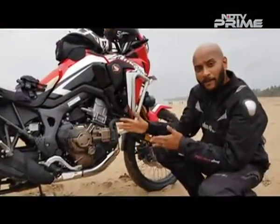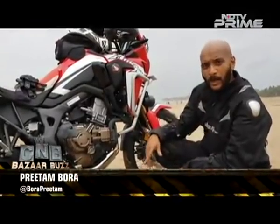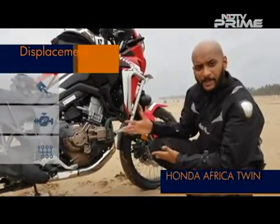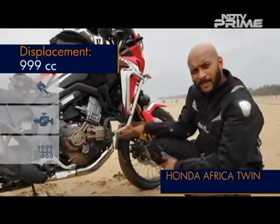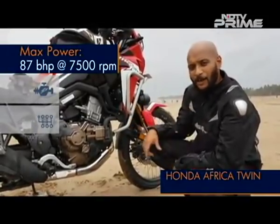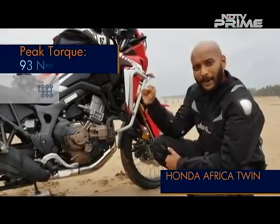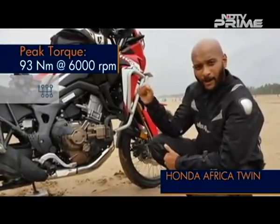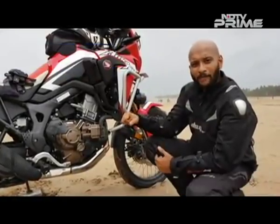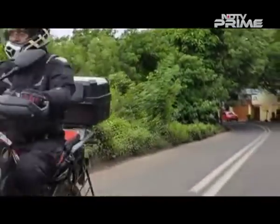The engine on the new Africa Twin is the same 999cc parallel twin unit as the old one, but this one feels a little different. Of course, the output is the same, 87 bhp at 7,500 rpm, but this one makes marginally more torque, about 93 odd Newton meters at 6,000 rpm. Thanks to the throttle-by-wire, the earlier one had a cable actuated throttle, this one is electronic throttle-by-wire. The throttle response is crisper, smoother, so when you're crawling through traffic, this one feels a little smoother than the outgoing model.